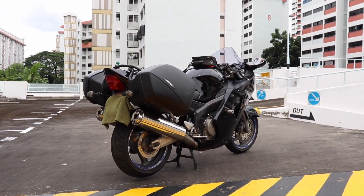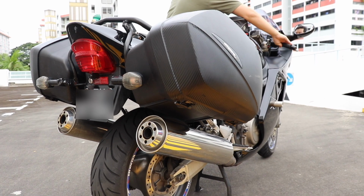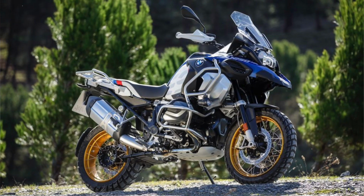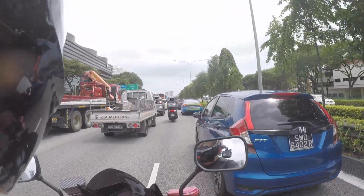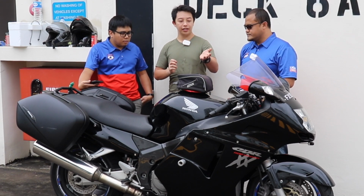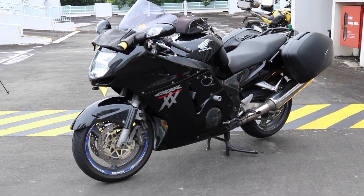As for filtering in traffic, this is not a city bike. When I put on the panniers, cannot lane split at all. It's a bit fatter, I would say almost like an adventure bike size, like a GS. Lane splitting is a bit of a problem with this, even without panniers, because it's heavy and with the hydraulic clutch, it's more difficult to split. In traffic as well, it gets very, very hot. The running temperature in Singapore is about 100 plus degrees. So I'm constantly sweating.